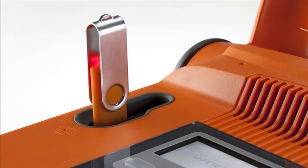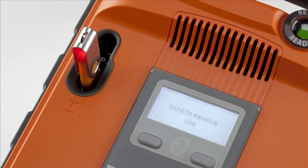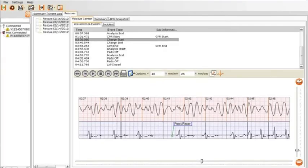You can retrieve the information via USB. The full rescue 90 minutes of data can be retrieved through the AED Manager software provided on CD with the AED.